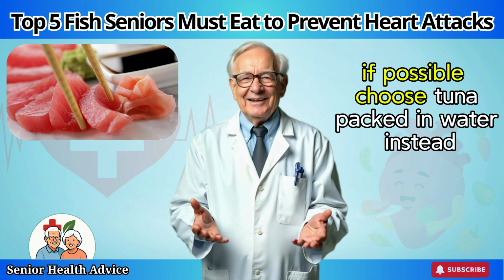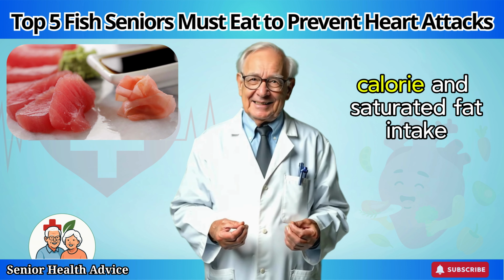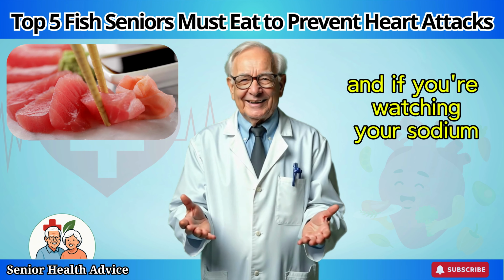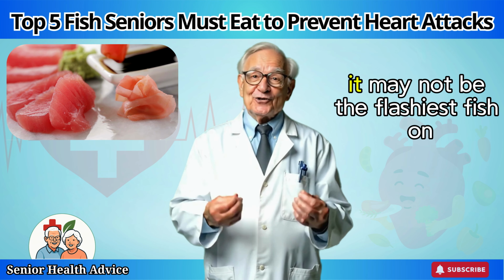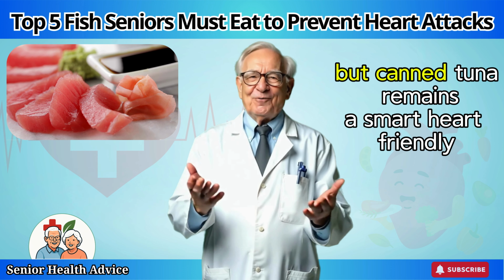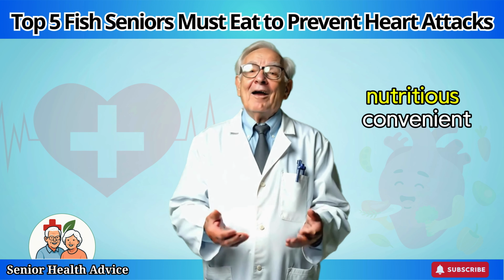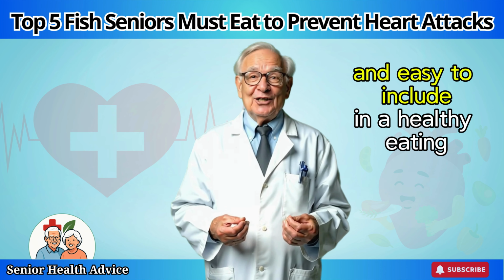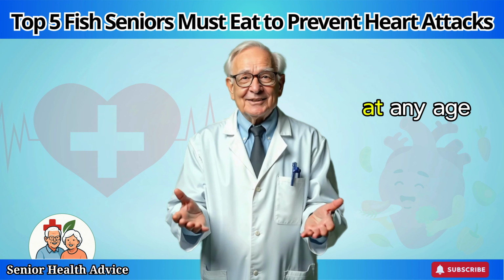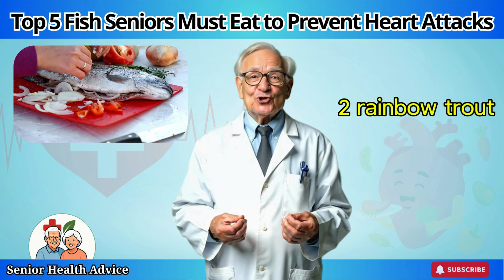If possible, choose tuna packed in water instead of oil to better control your calorie and saturated fat intake. And if you're watching your sodium, don't forget to check the label. It may not be the flashiest fish on the omega-3 list, but canned tuna remains a smart, heart-friendly choice. Nutritious, convenient, and easy to include in a healthy eating routine that supports your heart at any age.